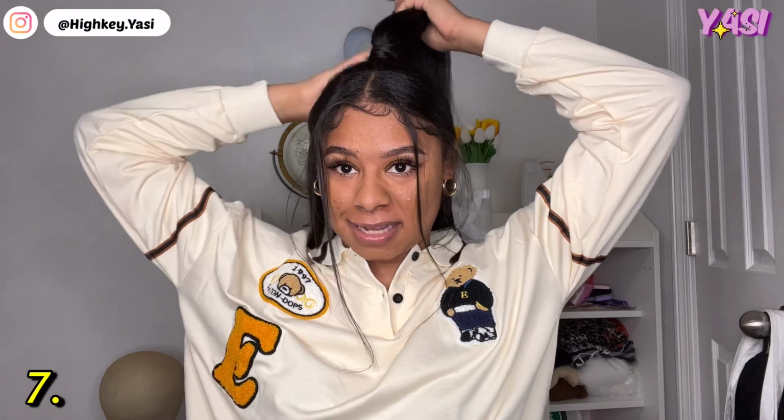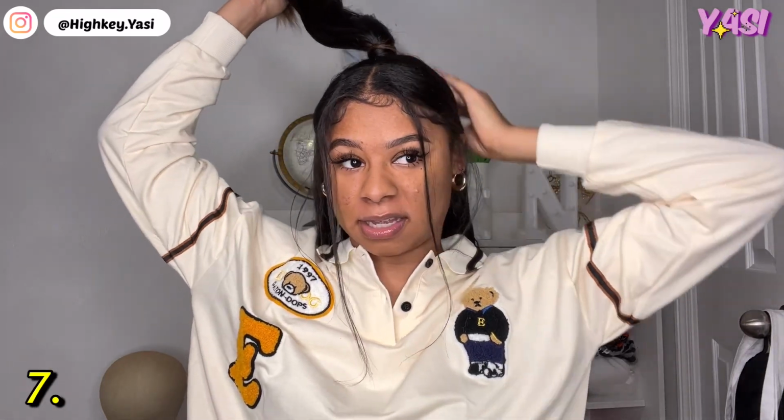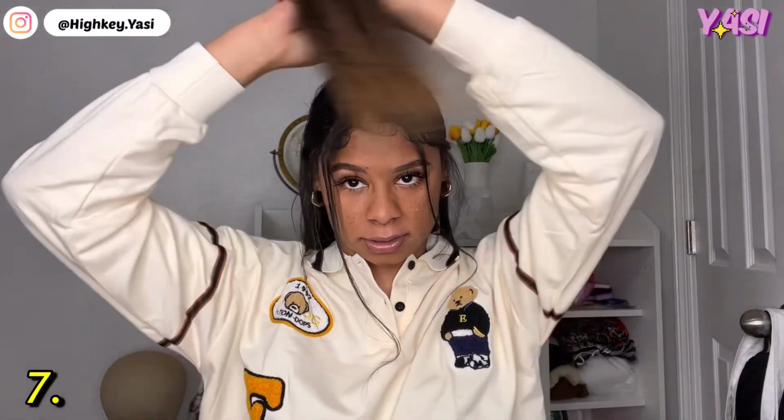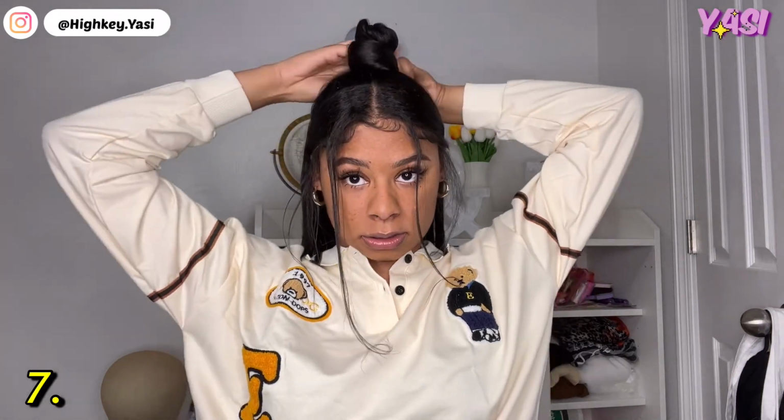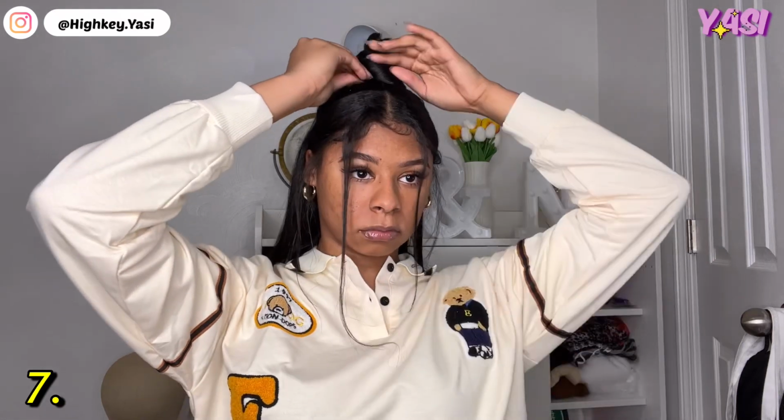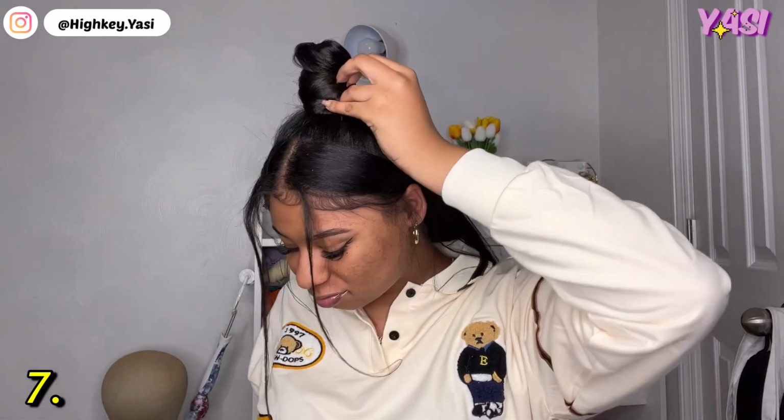Anyway, so like I told y'all, I'm just going to use the same hairstyle for my next hairstyle. And I'm not going to lie to y'all, I don't know if I want to do like a bun. I'm going to try it out first. Or if I want to do like a half bun. Like, should I do a little bun? What y'all think? I guess I'll do a little bun.